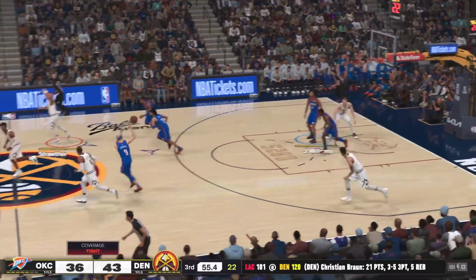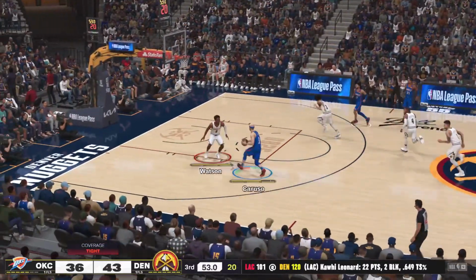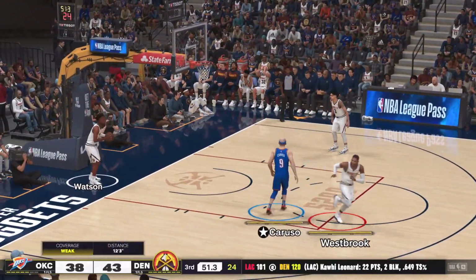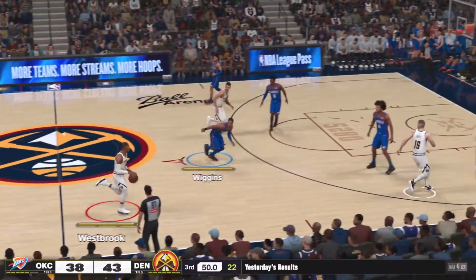That one's not going to go. Good tee by Williams. Here's Caruso. It's good. Great play by Williams to set it up. The Nuggets leading by 5.